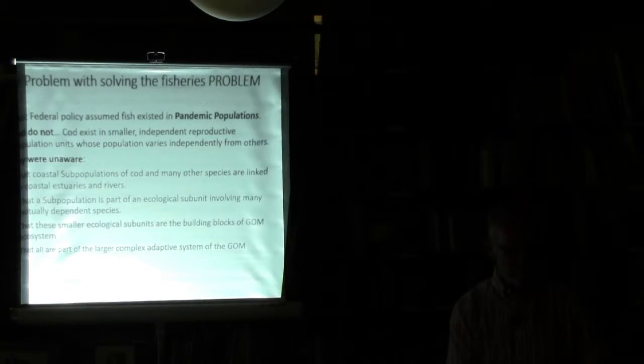We found that they exist in relatively small, independent, reproductive population units whose population varies independently of each other. So you could wipe one system out and you'd lose all of those cod and pollock and haddock, but everything else would keep on going. They weren't aware that the system was more complex than that. They weren't aware that coastal subpopulations of cod and many other species were linked to these coastal estuaries and rivers.